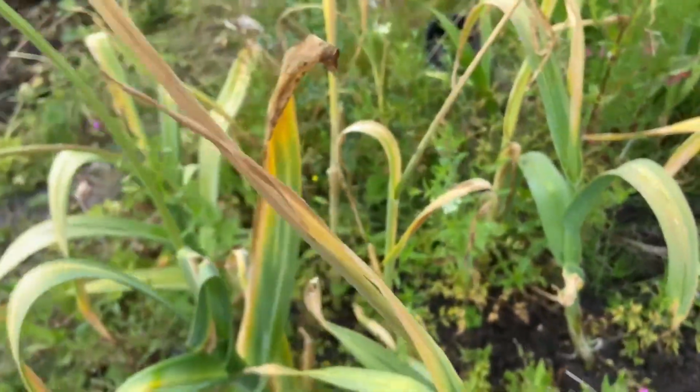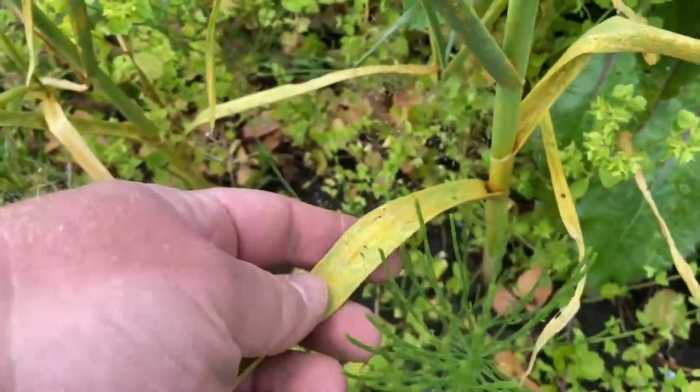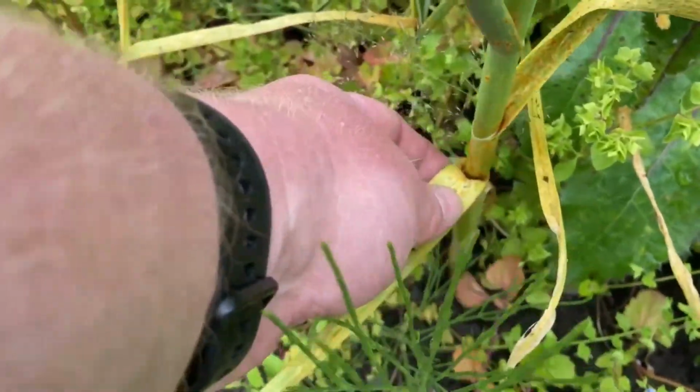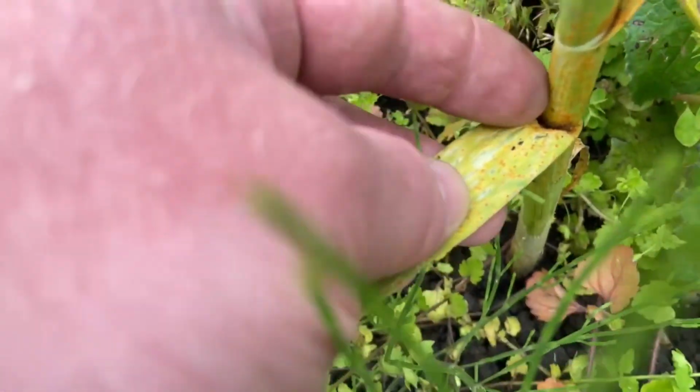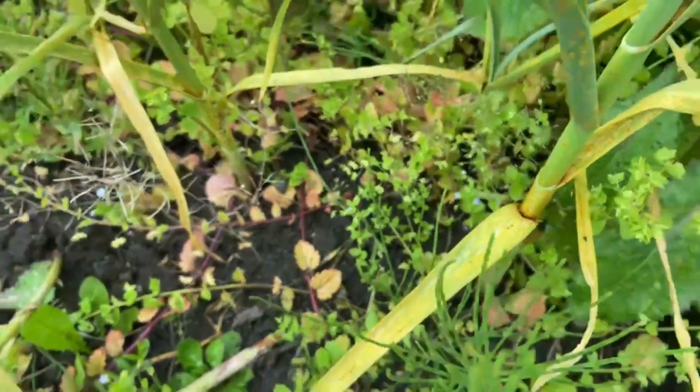So fingers crossed. Whatever was the variety in this section here, garlic, softneck, again covered in rust. Look, you can see how it's called rust because I think it's quite wet. It has a definite rust consistency to it. So, this corner, not the spot for alliums, I think, for next year. But, you live and learn.